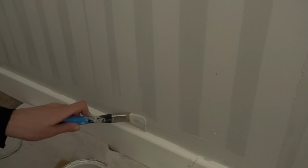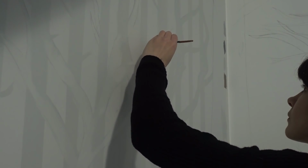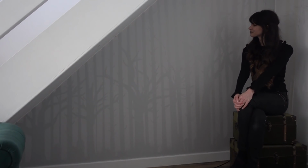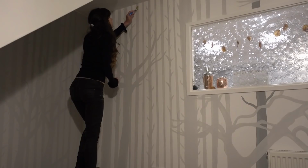Then, with the same colour grey, I painted the bottom of the walls, creating a little mystical scene on the floor, and then painted inside the oak tree sketches I sketched earlier. I loved how this came out and how they looked like magical shadows, but the plan was to do both walls. So, I did just that. And finally, the base of the walls were complete.